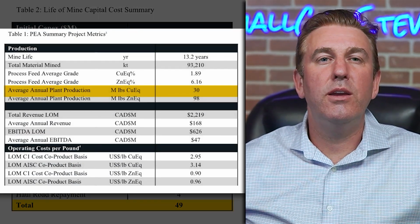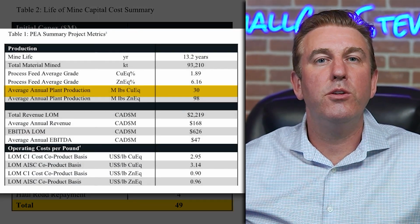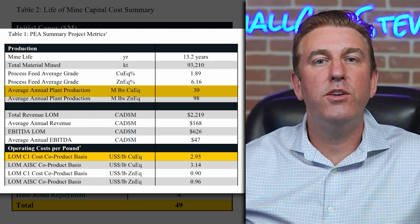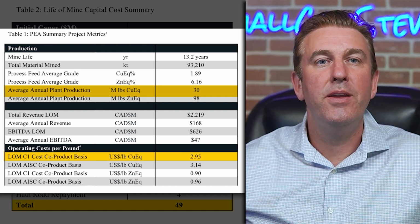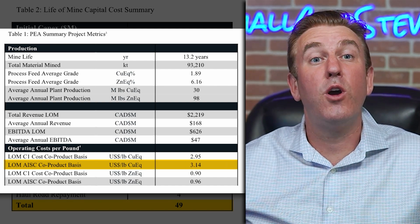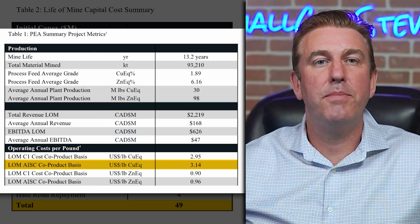And those 30 million pounds of copper equivalent that will be produced every year are expected to be produced at C1 cash costs of $2.95 US per pound of copper equivalent, and all-in sustaining costs of $3.14 US per pound of copper equivalent on a co-product basis.